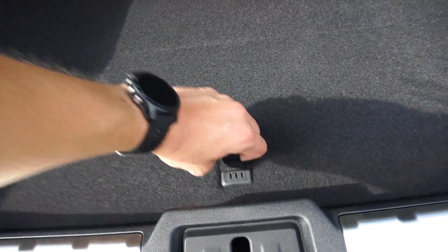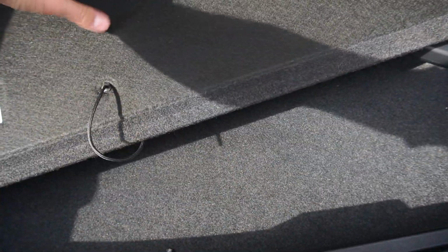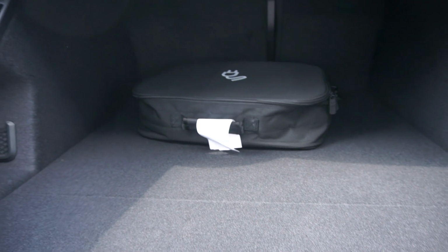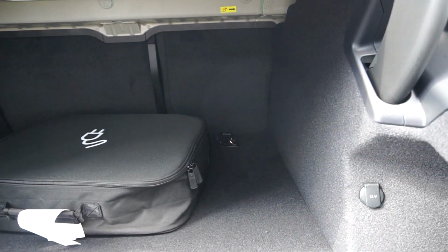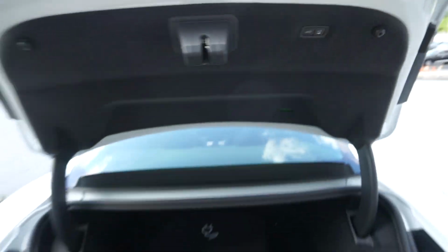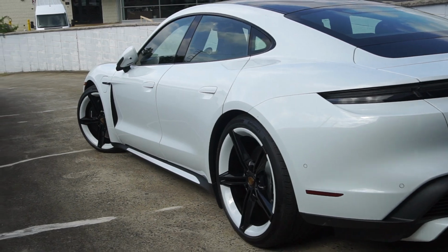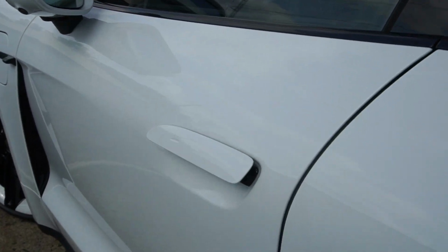And then in this little cubby hole here, it's not very deep, but you can put whatever you want inside here as well. The seats do fold down for your convenience, so in case you have some luggage or you need to put something that'll go all the way to the front, you can fold them down. When you walk up to the car, all the door handles will actually fold out because it senses the key.